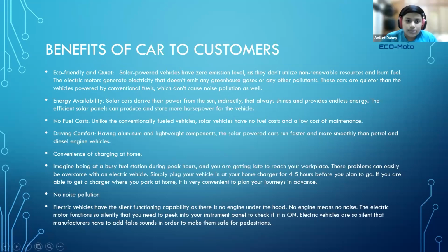Benefits of the car to customers. Eco-friendly and quiet. Solar powered vehicles have zero emissions as they don't burn fuel and utilize renewable resources. The electric motors generate power without emitting any greenhouse gases or other pollutants. These cars are quieter than vehicles powered by conventional fuels, so they don't cause noise pollution either. Energy availability. Solar cars derive their power from the sun, which always shines and produces endless energy. Efficient solar panels can produce and store more horsepower for the vehicle.